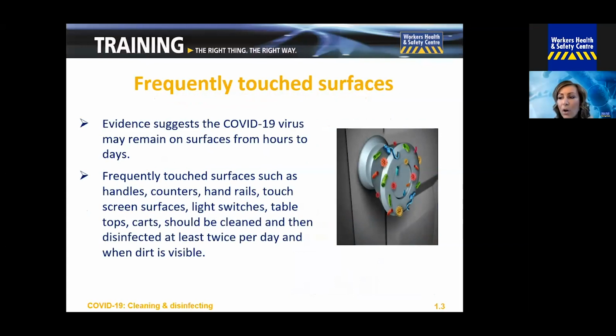Evidence suggests the COVID-19 virus may remain on surfaces from hours to days. In order to prevent the spread of these microorganisms, cleaning followed by disinfecting surfaces is a best practice measure for prevention. Of particular importance are frequently touched surfaces. Frequently touched surfaces in community settings include handles, counters, handrails, touchscreen surfaces, light switches, tabletops, carts, food contact surfaces, to name a few. These frequently touched surfaces should be cleaned and disinfected at least twice per day and when dirt is visible.